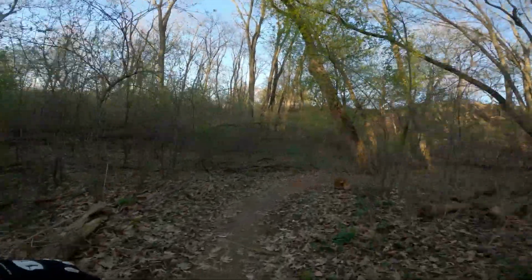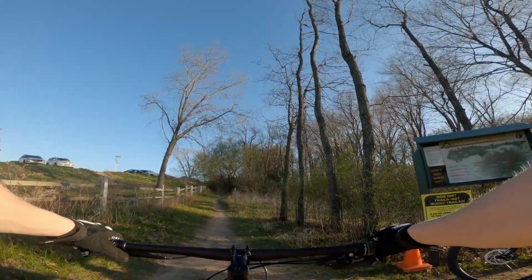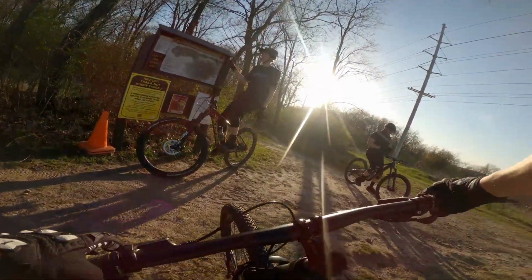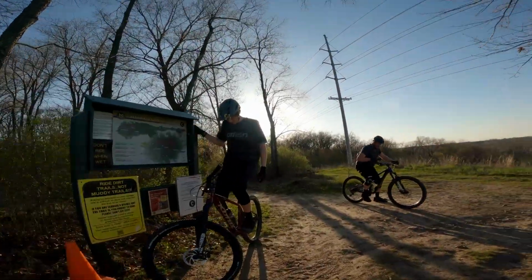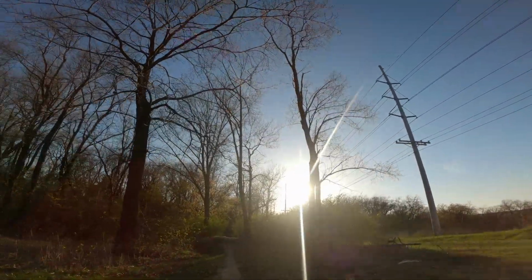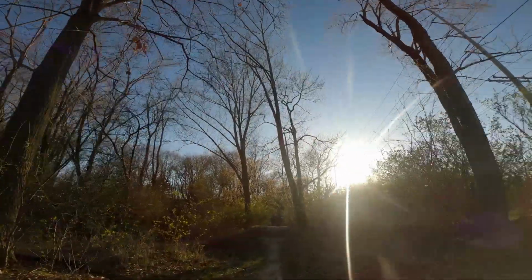Is it? This is cool. Whoa. Is that it? Yeah, they're steep and short, but they're fun. Pretty boosty. So you can roll them all. So gaps. Oh, okay. The one with the wood. You have to have a little bit of speed just to get it. Okay.